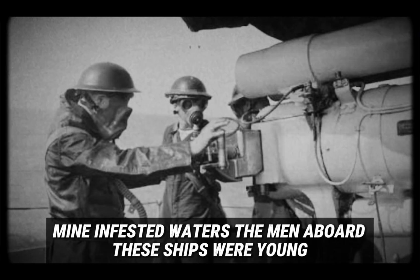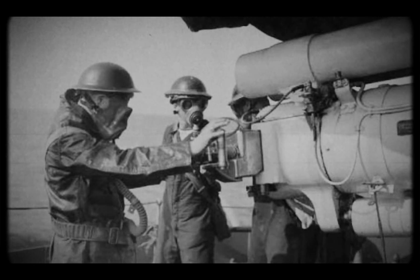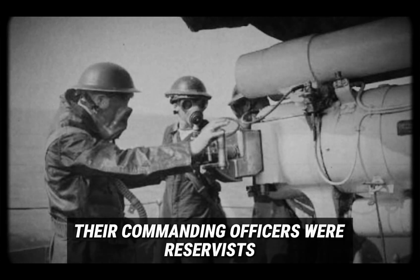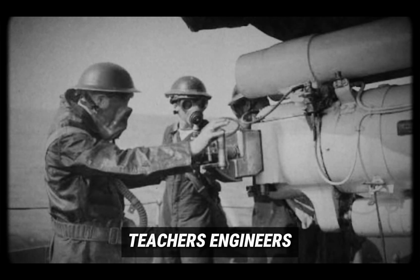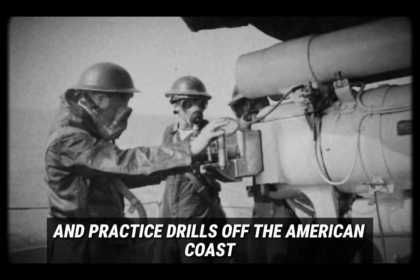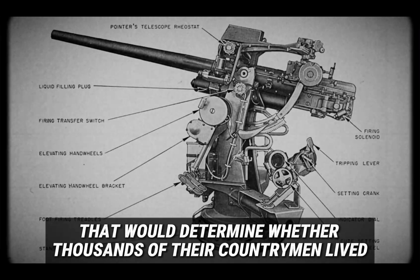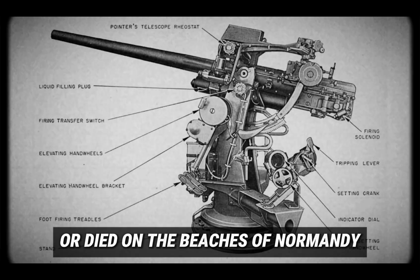The men aboard these ships were young, average age 23. Most had never fired their guns in anger. Their commanding officers were reservists, teachers, engineers, shopkeepers, men who'd studied naval warfare from books and practice drills off the American coast. And yet, upon them rested a responsibility that would determine whether thousands of their countrymen lived or died on the beaches of Normandy.